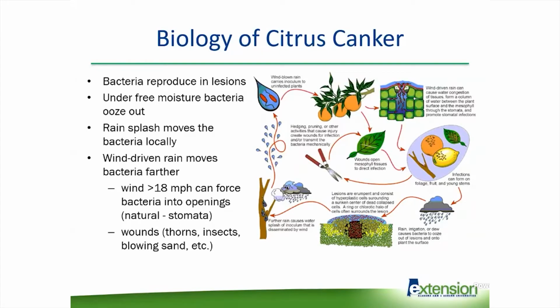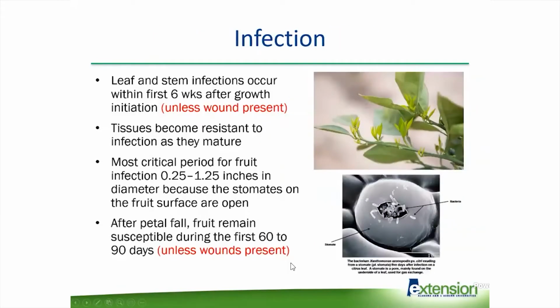But when you get wind-driven rain and the wind is more than 18 miles per hour, that wind will force the bacteria into natural openings, including your stomata, or into any sort of wounds, such as wounds made by thorns, insects, leaf miners, blowing sand, any kind of wound. So leaf and stem infections occur within the first 6 weeks after growth starts. So it's the youngest tissue that's going to become infected, unless you have a wound present, at which time any tissue can become infected. The tissue becomes more resistant as it matures.